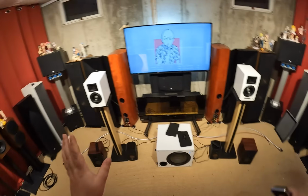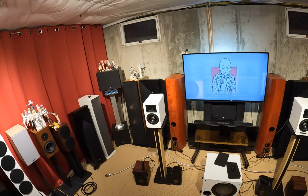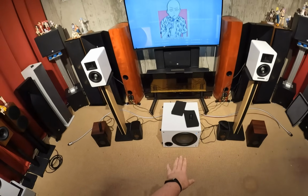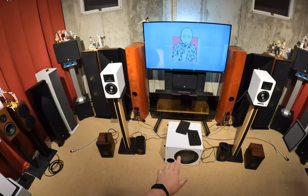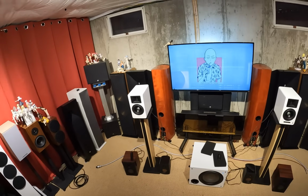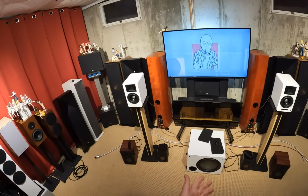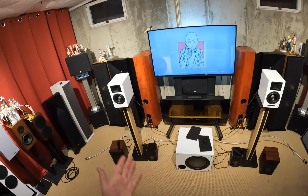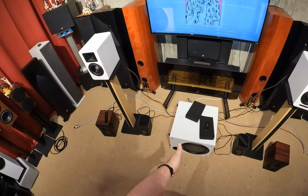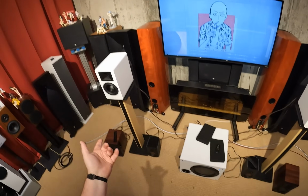I'm putting them in a room scenario, and they're not really delivering what I'd want for $1,000 in a room, unless you're prepared to get a sub and tune it. Because once I added that sub, it's like, all right, this is complete. I was jamming down here, but it doesn't come with a sub. It doesn't come with a voucher for a sub. So you've got to get at least a $250, $300 subwoofer. Granted, this one's $130. You've got to add that on to the cost of this.